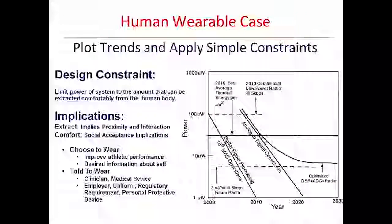When we were thinking about these things, we decided to apply a very simple constraint: wearing it on the human body, with the constraint of how much energy you can extract comfortably from the human body. And this implies two things. It implies that it's got to be close to the body, so you've got all these human interface issues, and then you've got social acceptance issues. But if we plot power versus year, what we find is that the digital signal processing and computation part is essentially becoming free.